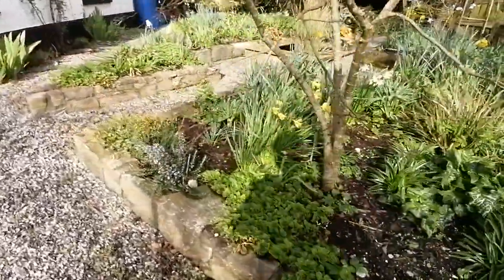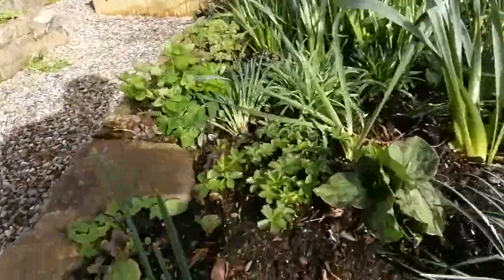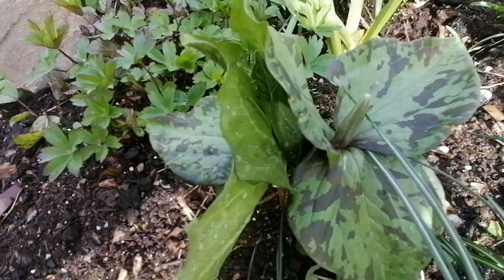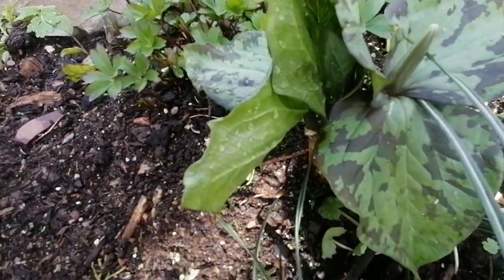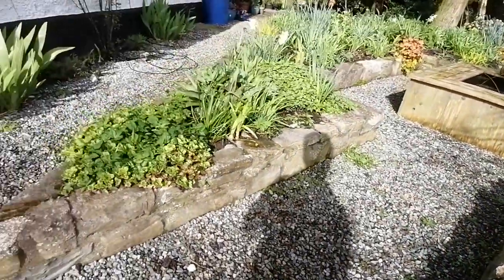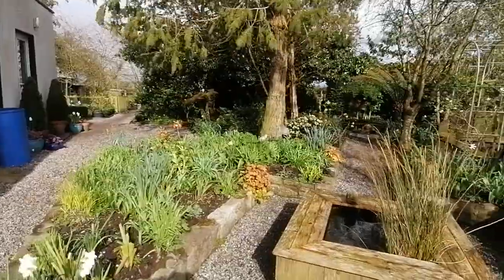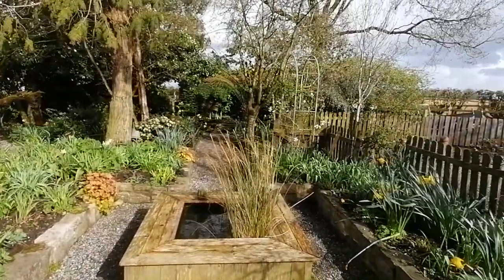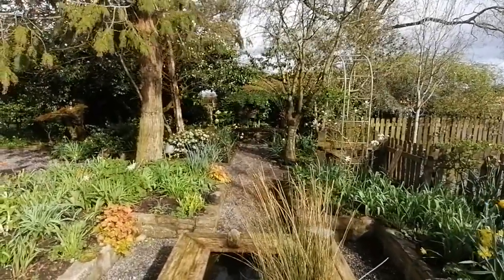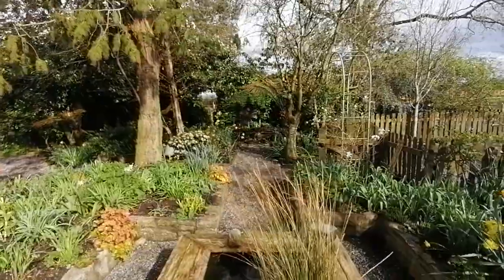This is the cottage garden here in front of our cottage. And we just recently split these trilliums, and this is one of them. This one is a pink one, and it's got these kind of blood-like splashes on the leaves. It's quite cool. And looking across here to what we call the secret garden, with the pond and the bed at the back, that looks like nothing at the moment, but in the summer will be explosions of herbaceous growth.